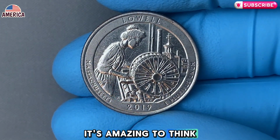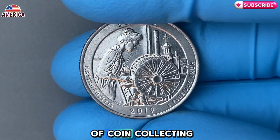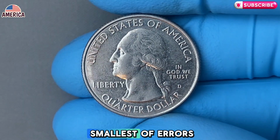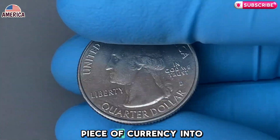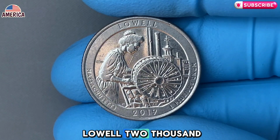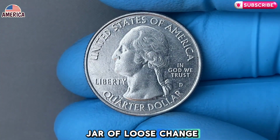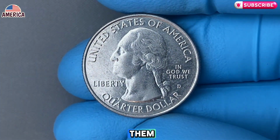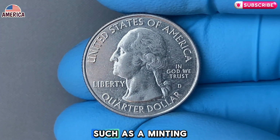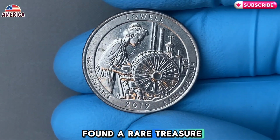It's amazing to think that such a seemingly ordinary coin can be worth so much, but that's the beauty of coin collecting. The rarity, condition, and sometimes even the smallest of errors can turn an ordinary piece of currency into a treasure worth a small fortune. So, if you have any Lowell 2019 quarters lying around in your collection or even in a jar of loose change, make sure to take a closer look at them. Check the condition carefully, and if you notice anything unusual, such as a minting error or a coin that looks pristine, you might have just found a rare treasure.